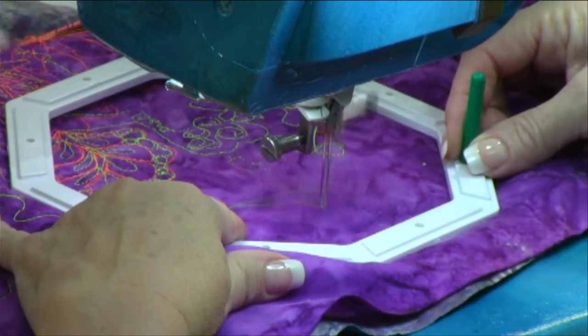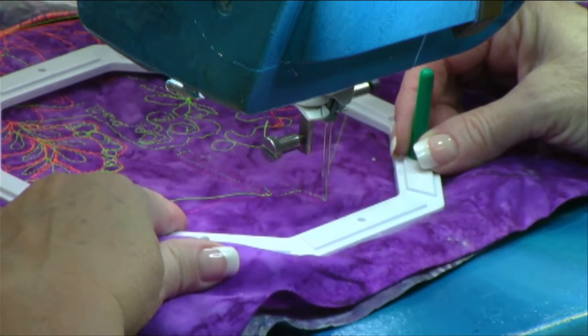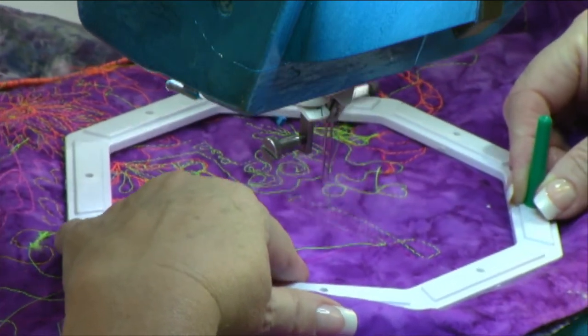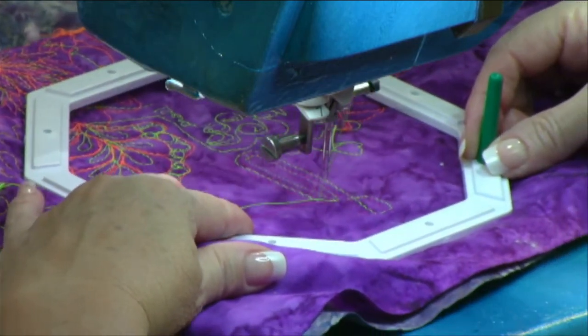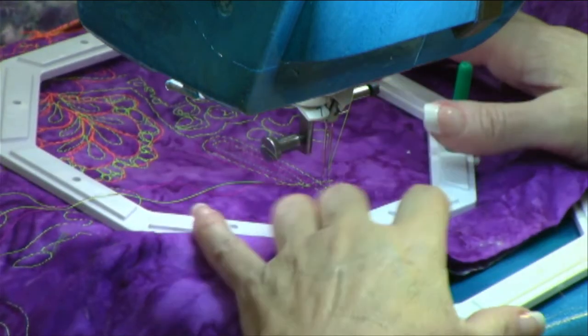It's a lot louder. It's interesting. It's kind of neat. I might have to design something just for this purpose. Oh, you certainly cover a lot more space. All right, let's see what it looks like.